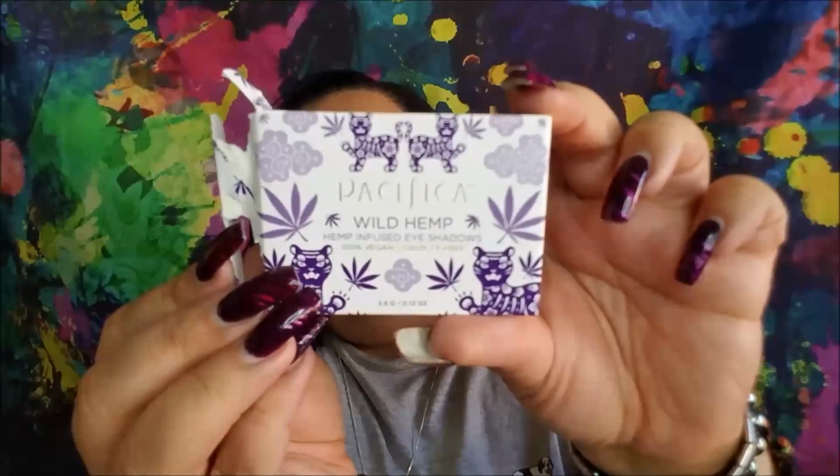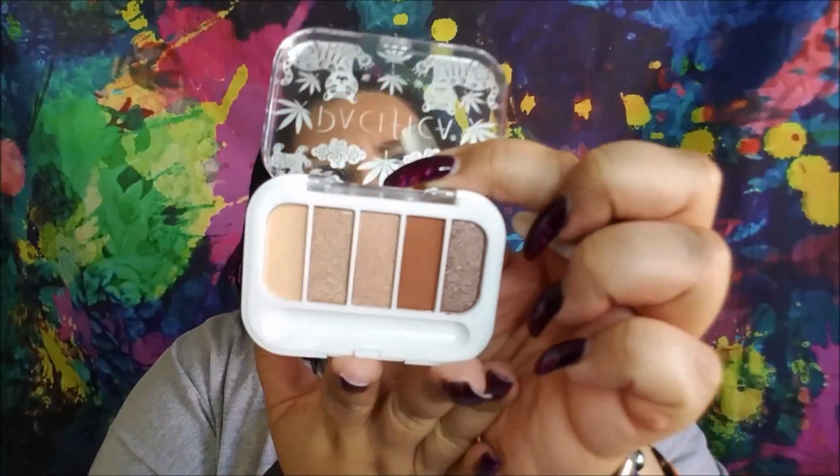All right, and this is from Pacifica. This is part of their wild hemp, hemp infused eyeshadow. So this is part of their palette. Whoops, sorry about that, y'all. This is going to give me 5 of the shades from that particular palette. I want to say their palettes are like $16 to $20, because I've had Pacifica palettes before. I had the crystallized ones. I really like Pacifica. I think they are a really nice quality, especially for something that is vegan and cruelty-free.